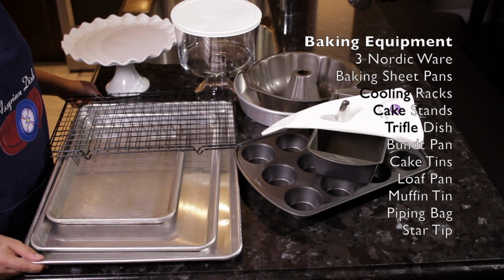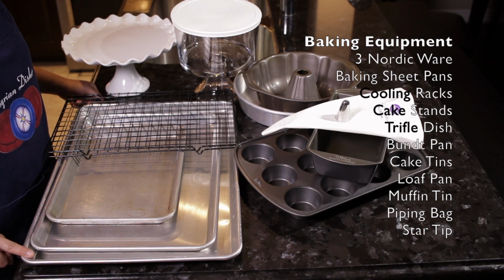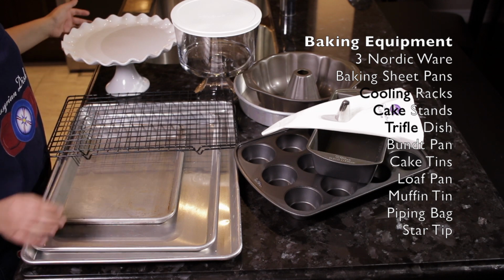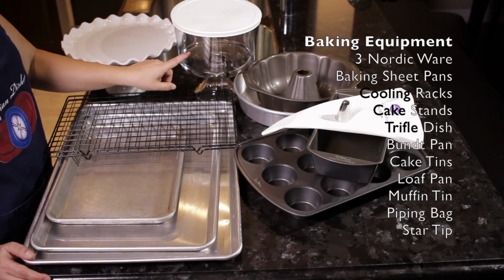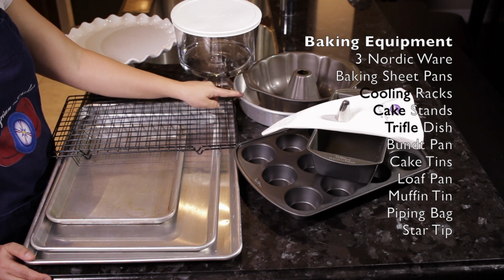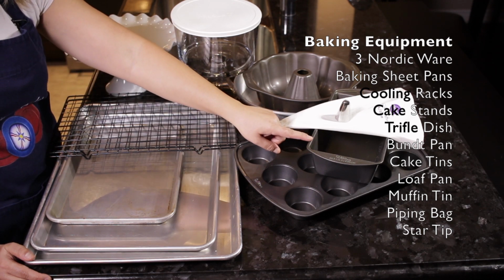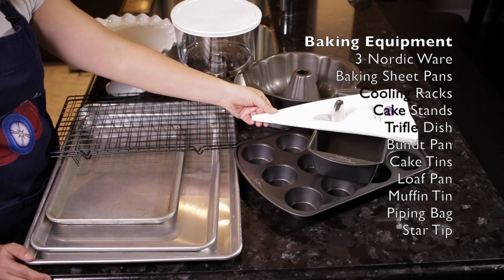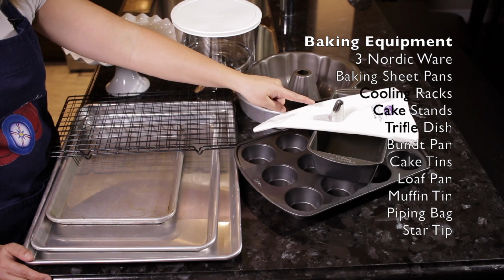These are the baking equipment that I use in my kitchen. I have 3 different sizes of sheet pans, cooling racks, cake stands, trifle dish, bundt pan, cake tins, loaf pan, muffin tin, piping bag which I use for the shortbread cookies, and the star tip.